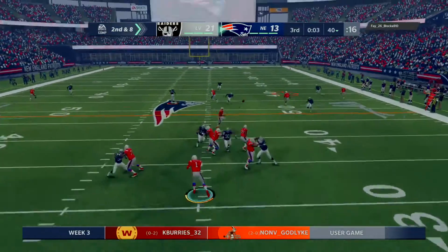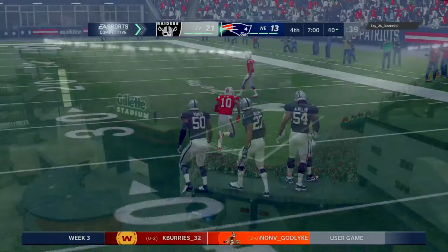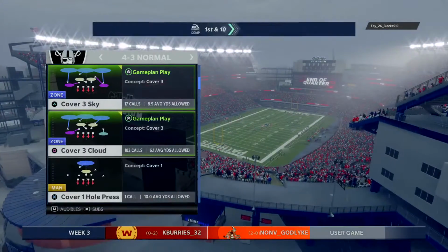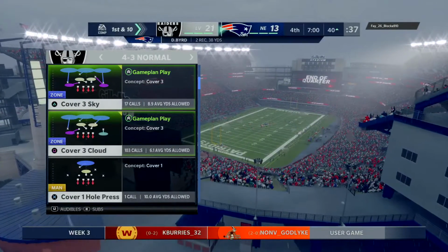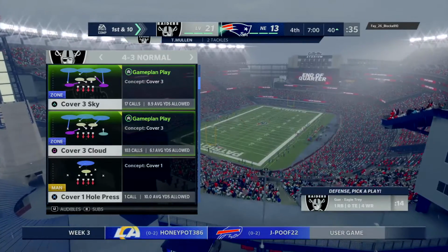To throw again on second down. Newton, he'll get this into the hands of Bird. And he's going to have another first down as the tackle comes at the Raiders' 40. A gain there of 21 yards. Patriots 13.